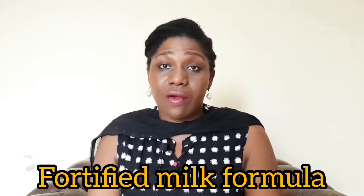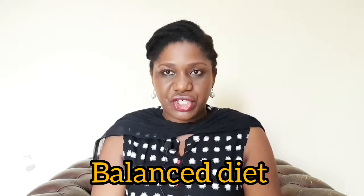When you go to your pharmacist or the supermarket, make sure you are looking for milk formula that is very rich in minerals and vitamins, particularly vitamin D. Point number two, incorporate nutritive meals in the child's diet, especially fish that contains a lot of vitamin D.